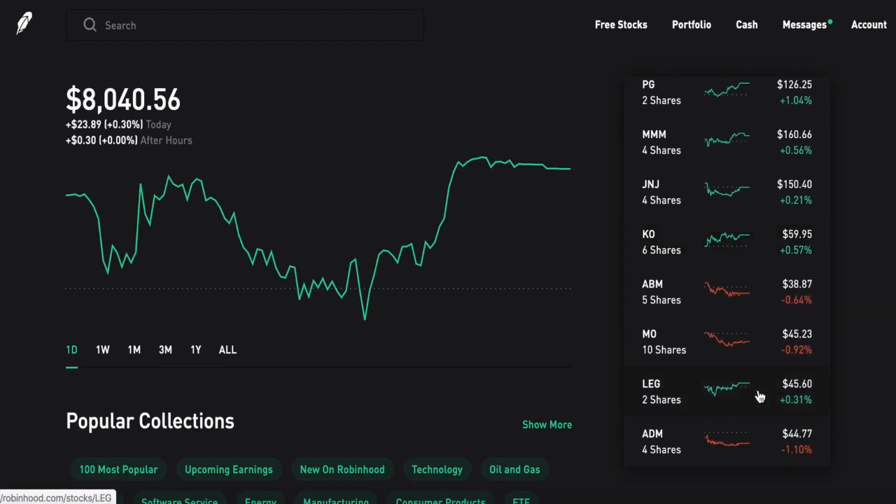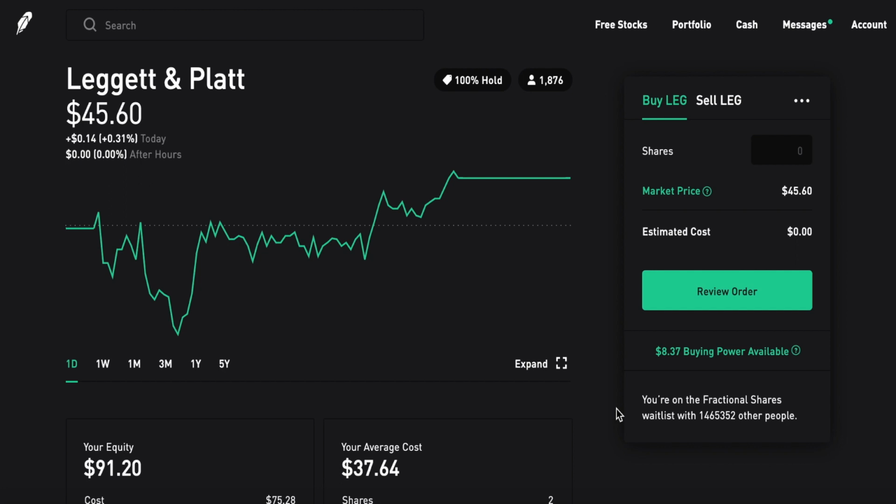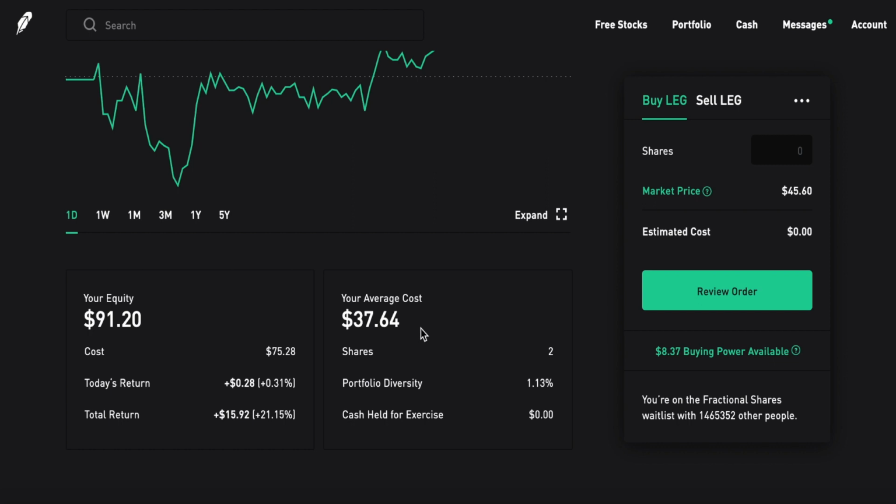Looking at the next stock will be Leggett & Platt. I only have 2 shares, and the reason why I haven't added any more shares is because I am looking for a decent pullback. It has pulled back a little bit because it was around the $50 range, and now it is down to $45. But because of my average cost, I really don't want to purchase any more, even though I barely have any skin in the game in this position. Average cost is $37.64 on just those 2 shares.